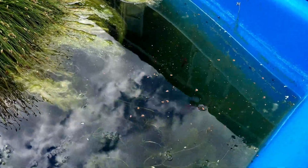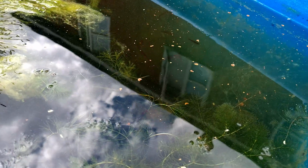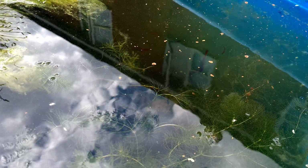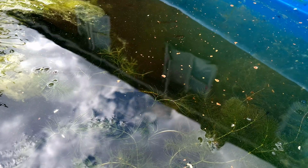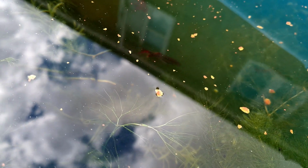So we thought we'd do a fish room tour for you guys, show you what's been going on inside and out. So this is the ponds. This is the community pond where we've got white cloud mountain minnows, tetras, danios, rasboras. You can see, hopefully you can see them pretty well. Or maybe you can't. They're all doing well anyway.